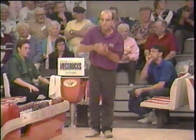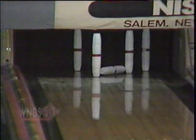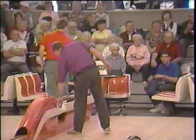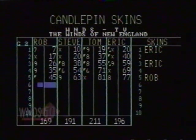10 box for Tom. 81 at the halfway point this game for Tom. And an eight for Eric Young. He's at 77 at the halfway point. That skin goes to Rob Berkiel for $50 in the fifth, but he's got some work to do. Tom Morgan and Eric Young running 1 and 2 right now, trying to duplicate their performance of last week.